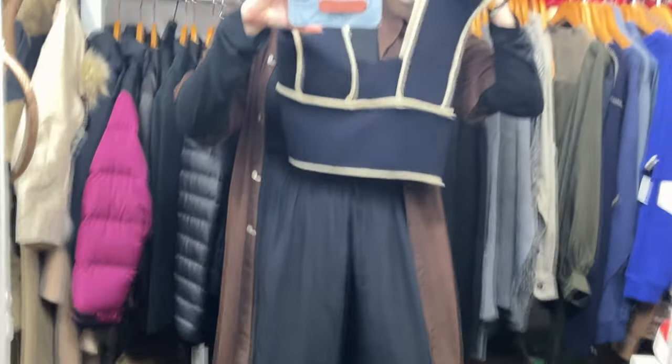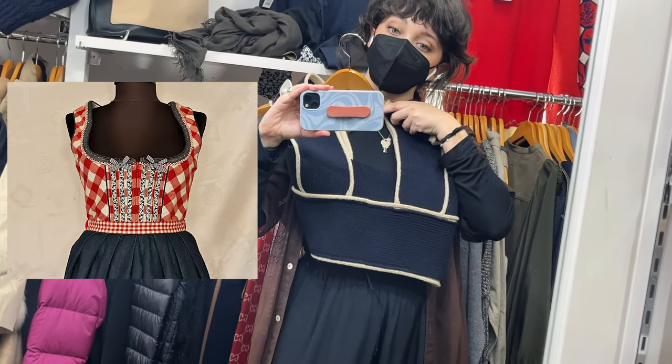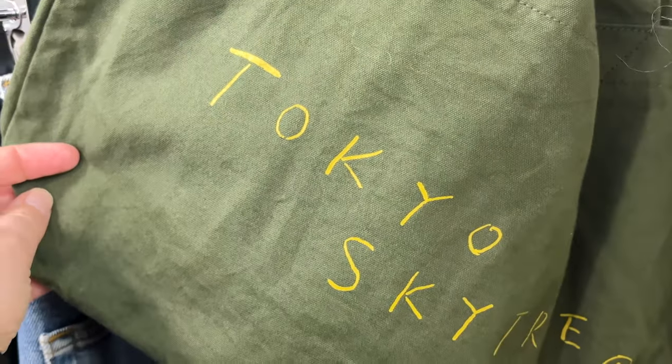I ended up finding this little sweater tank that laced up the back and had big dirndl vibes. Needless to say, I loved it. Perfect for layering, and I had to try it on.